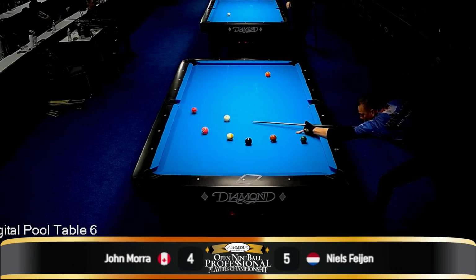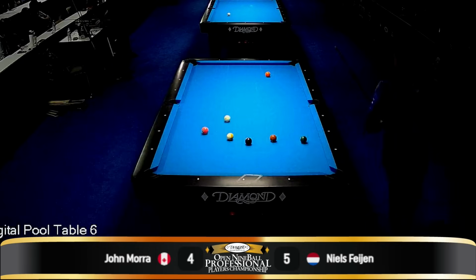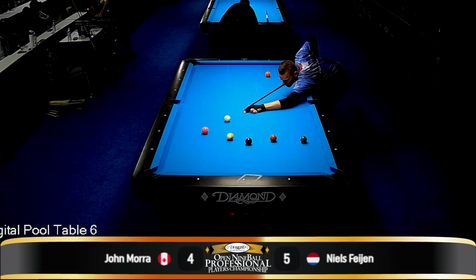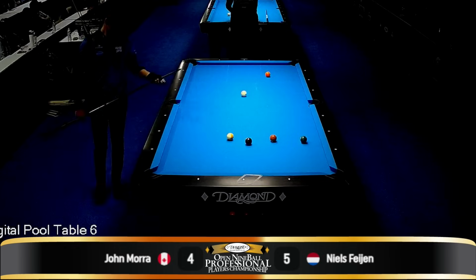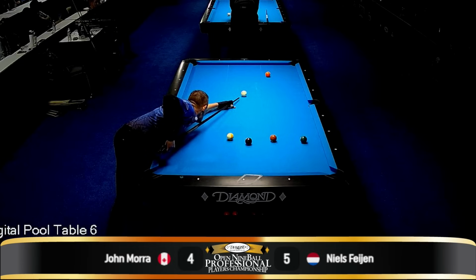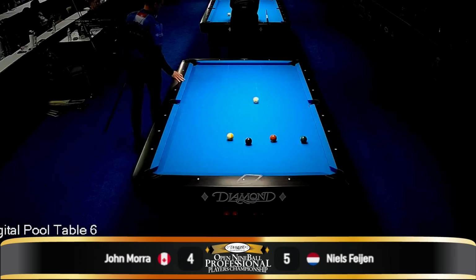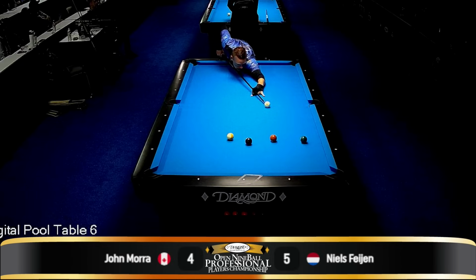Playing the 3 in the side. It's a quick bang shot, holds for the 4. Gets himself right in line now. Stun the cue for the 6. Punches the 6 in good.